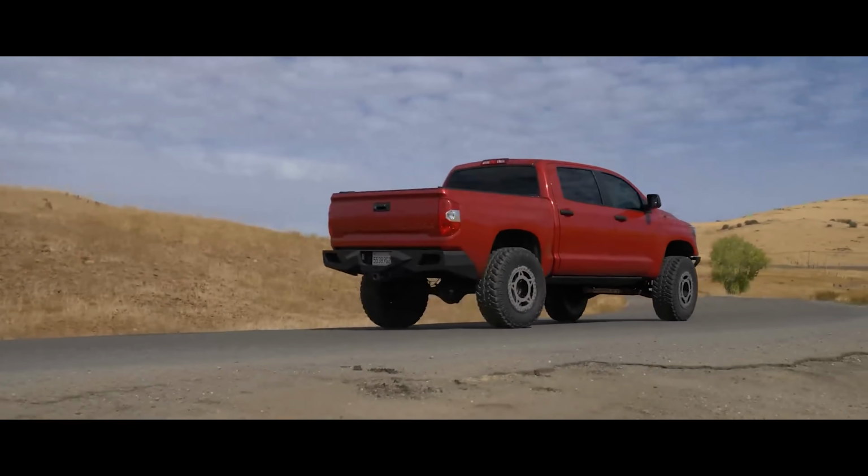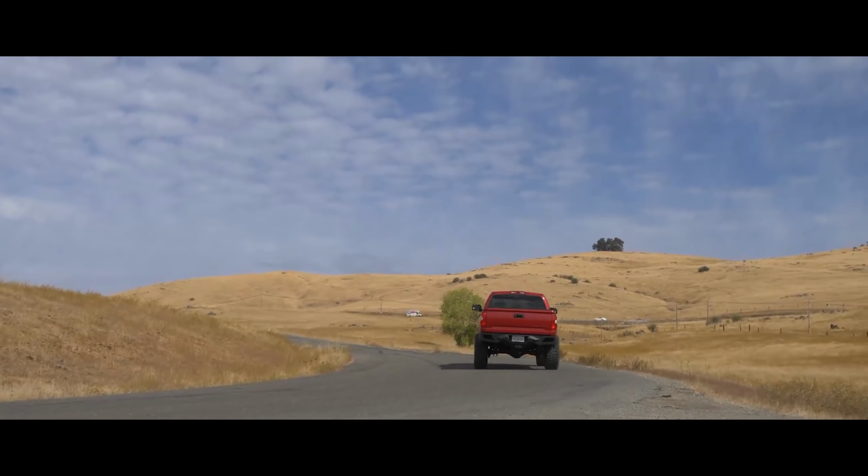At least I hope you would, because, well, that would just look silly. But yes, your mileage is going to decrease when you have more air flowing underneath the truck and more rolling mass with larger wheels and tires. Now, how much really depends on your vehicle, as far as how much your mileage is going to decrease.